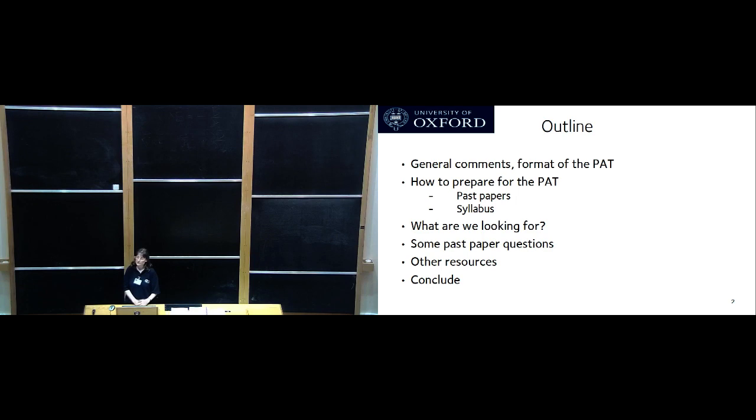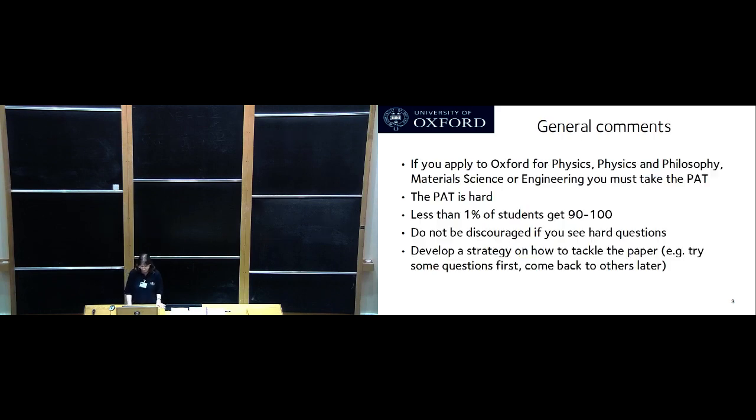We do realise it's a slightly difficult thing, so some advice which is also on a leaflet that was out the front: things like the past papers and the syllabus, a bit about what we're looking for, some past paper questions I thought we might go through because you've all come to do physics, you want to do some maths this time of day, and then maybe some other resources that you could find that would also be useful.